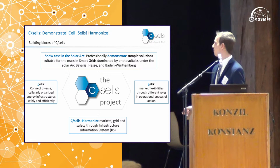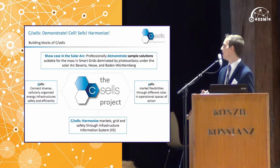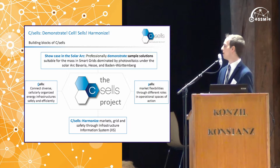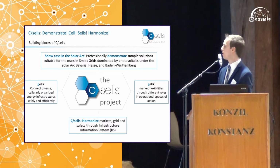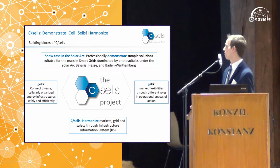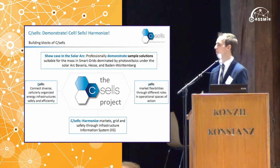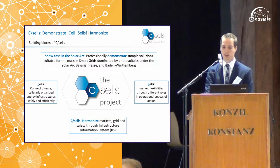And the third key element is that we more or less all know that it's not just about energy flows, it's also about getting the right information from all sorts of sensors, systems, and technologies together. For example, we just heard about the solar prediction and the importance of predictions, and it's not only this, but also grid data. What C-Cells tries to do is to establish an IT platform. We call it the IIS, the Infrastructure Information System, which is supposed to bring different data from different suppliers together so that they can be used to balance load and generation more efficiently.